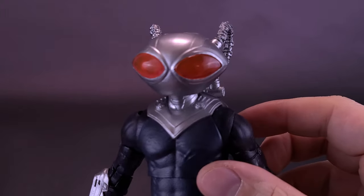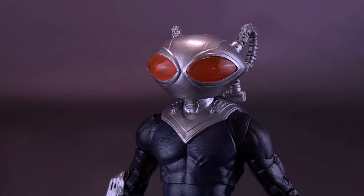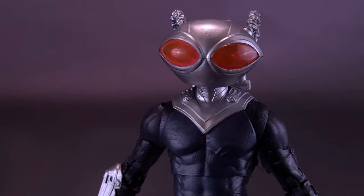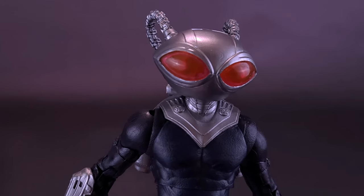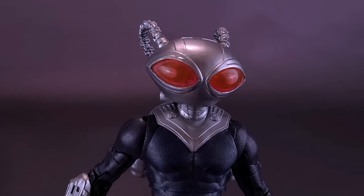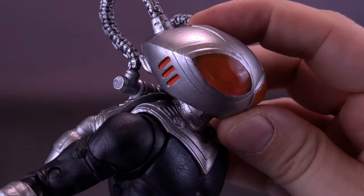Get a stunning look at Black Manta. What a gorgeous looking figure this is. Biased, I'm sure, very heavily biased by the idea. I just really love Black Manta. One of my all-time top five. If not top five, I would say top 10. Nah, I would say top five. Black Manta does look good.